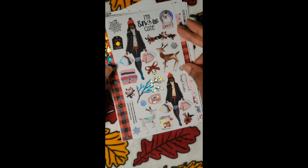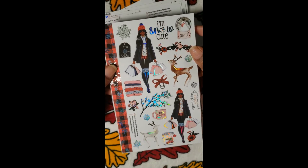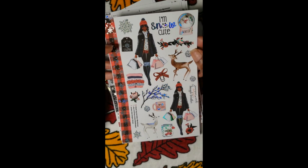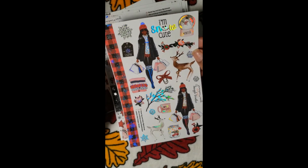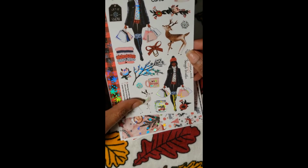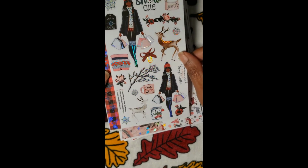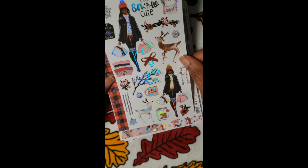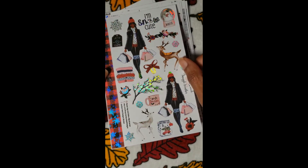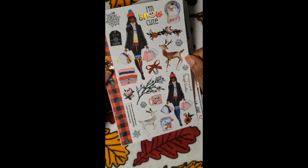And then the next one we have is Snuggle Cute. And it has those nice flannel colors, the red, the black. It says, "Let it snow." Young lady with her shopping bags, her sweaters. And then it has some nice little deer on here, planner accessories. And this one also, I think you can see it has that iridescent foiling. Isn't that just beautiful? Nice little snow globe with winter.